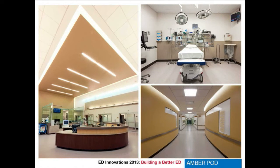Once again, just another shot. This is the amber pod. The three pods, we had to color code them with a name, so amber, blue, and green were the three different pods that they came up with.